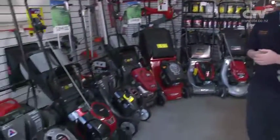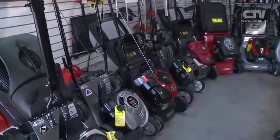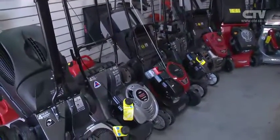So with all new machinery, after it's had a bit of a run-in period, which is usually 5 to 10 hours or 6 months, you bring it back to us and we do a free first service check. That's all part and parcel of the service that we offer. Fabulous. That's the difference as well with buying from an independent retailer like that. You're buying from the people who look after it.